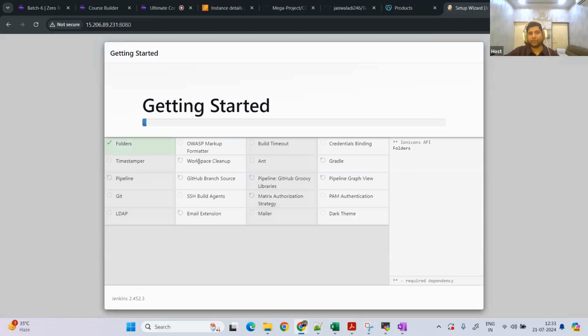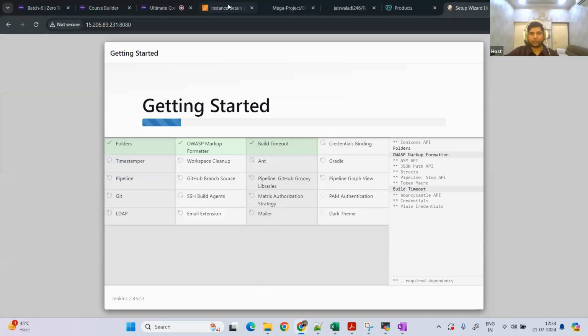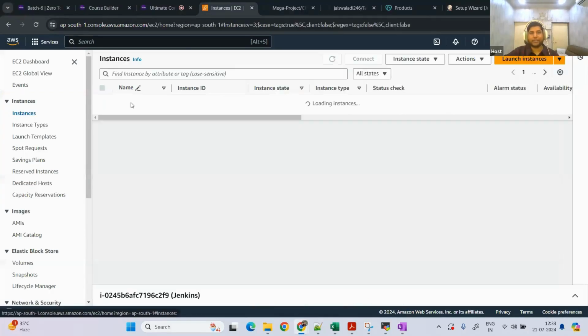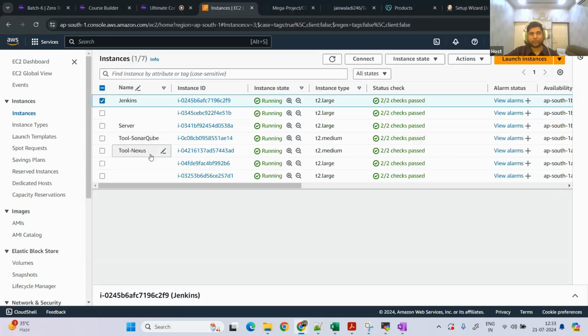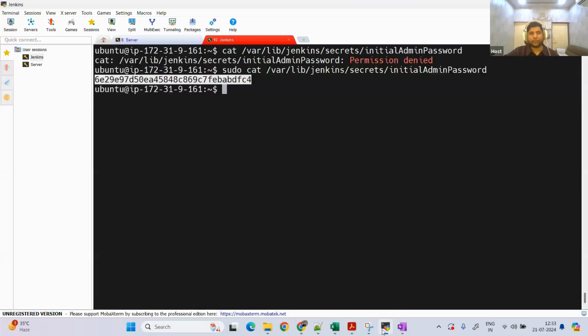Now it's going to take some time to install all the plugins that are required. Depending on network speed, and depending on what size of VM you have taken, it might take some time. So yeah, let's wait for this to complete. Meanwhile, we can go ahead and configure the other tools. In other tools, we are having SonarQube, and Nexus we are having. So let us configure SonarQube.